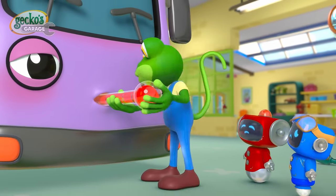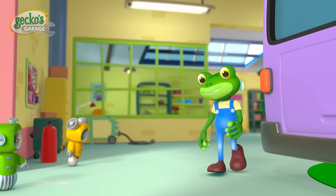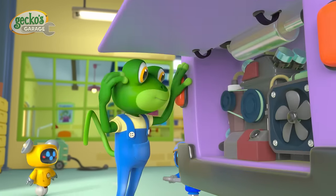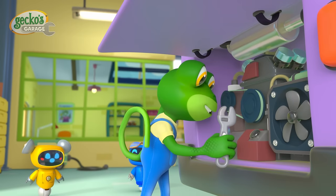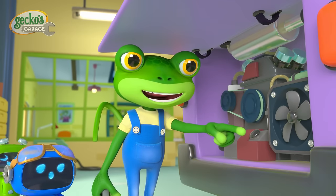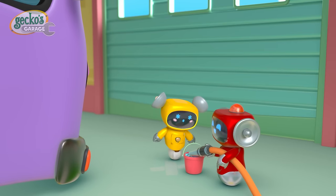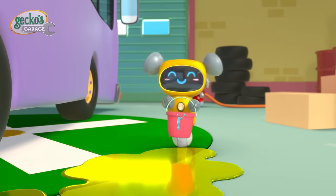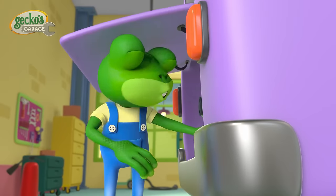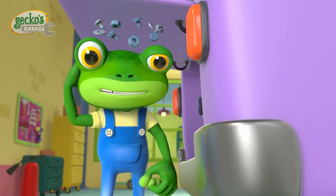Oh dear, Bobby's not well at all. Let's see if we can work out what's wrong. Maybe your radiator needs water. Go, go, mechanicals! Ow! No, that's not it.